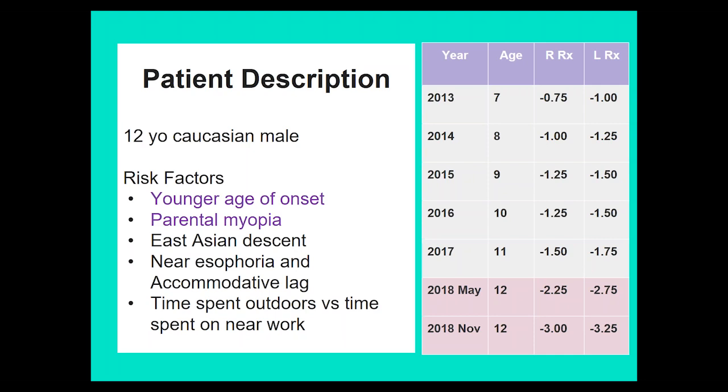So in May 2018, we started talking about myopia control as an option for this patient, but his parents opted to wait another 6 months and see what happens, and look what happened. So fast progression is generally defined as a change of 0.75 or more per year. As you can see there, we've got about a 1.5 diopter change in a year. So he's going pretty quickly along there.